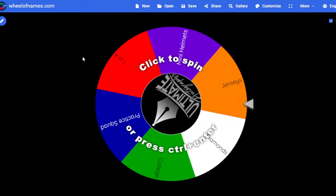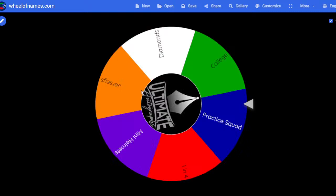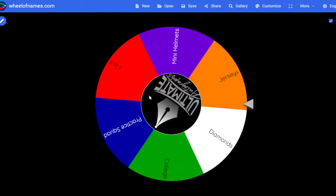So, without further ado, let's find out what we are chasing for the 3 o'clock hour. This will change as the 6 o'clock crew comes in today. So, jerseys is going to be the chase for today.